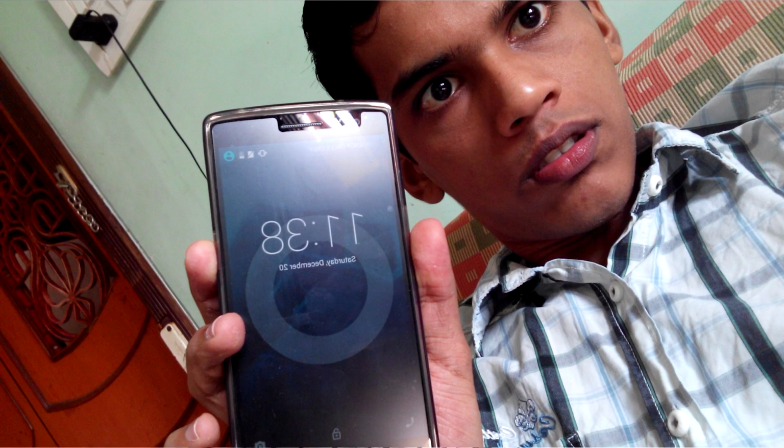And when we compare this 13 megapixel camera with the Redmi One S 8 megapixel camera, it turns out that the Redmi One S has better optics. That's quite unacceptable, but I believe that with software updates these issues can be fixed. And when it comes to the front facing camera, it's quite decent. It takes very good pictures, so no issues with the front camera at all.